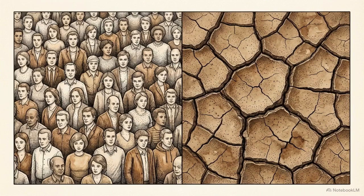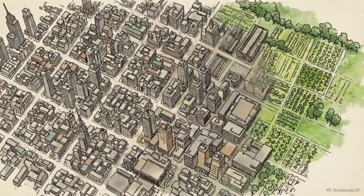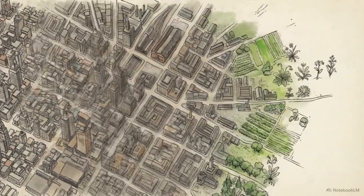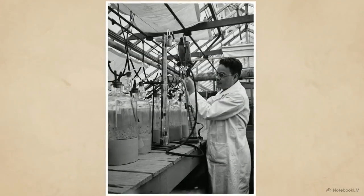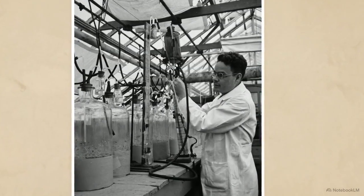Human population is growing exponentially, but the amount of farmable land on Earth is completely static. Every year, urban expansion swallows up thousands of acres of green fields, leaving us with more mouths to feed and less soil to grow food. To solve this math problem in the mid-20th century, agriculture had to move into the laboratory.